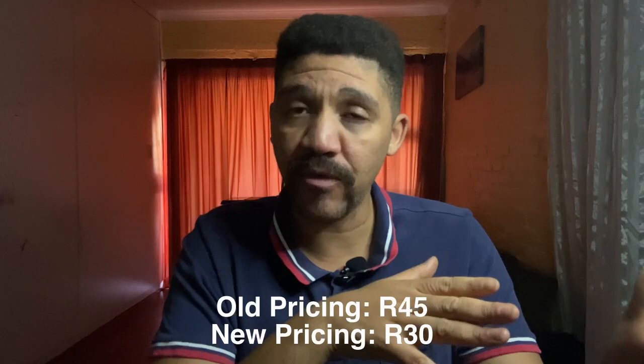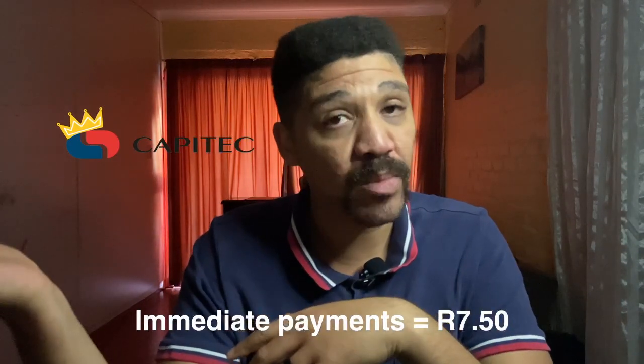Ooh, this is quite interesting. The Pay and Clear fee has decreased. It was 45 Rand last year. Now it's going to cost you only 30 Rand. It's still not close to what Capitec offers with immediate payment at 7 Rand 50 per transaction, but at least it's heading in the right direction.